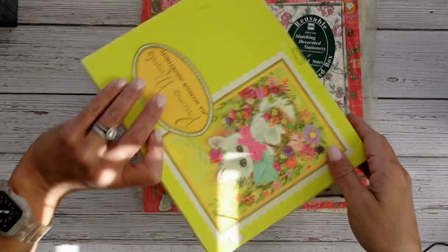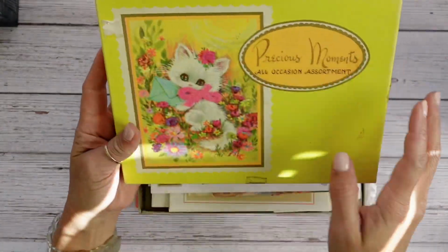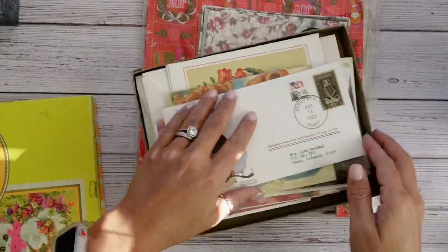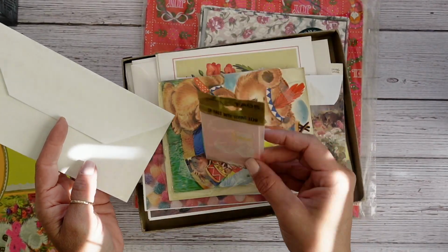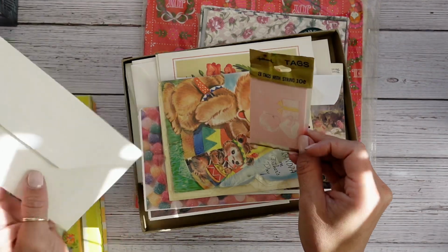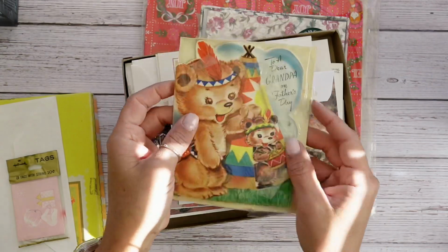More stationery. Thought this box of stationery was really cute. And then more envelopes and little tags. Look at that, 10 cents. Tags with string, old Hallmark tags. And an old vintage Father's Day card.